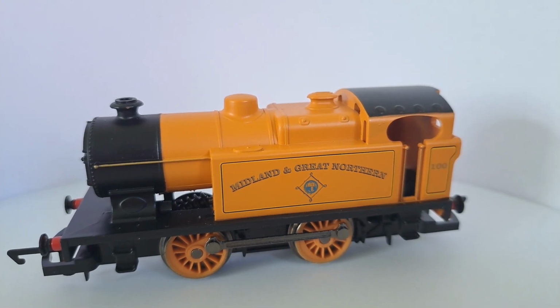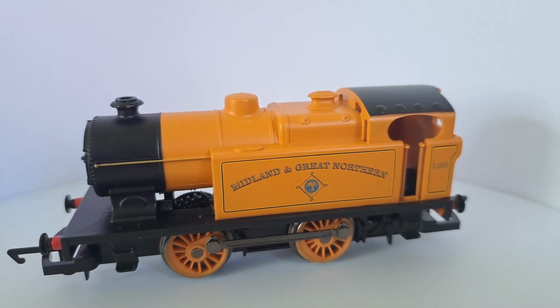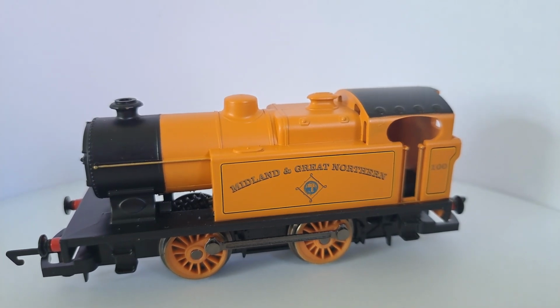I know that Bachmann did an M&GN wagon, was it for the North Norfolk Railway? I don't know about brake vans or anything like that. It would be a bit beyond me. Hornby did do a Great Eastern tank that I have, but it's in a green livery, and it's the ex-Thomas one that I also have in an LBSC livery.